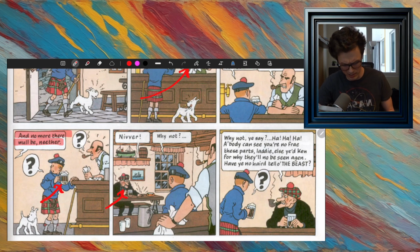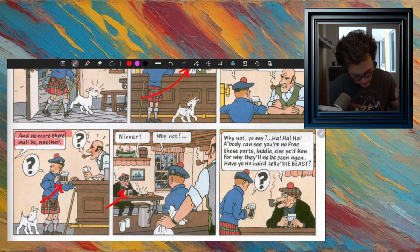Why not? Asks Tintin. Why won't they find those men? And he says, "Why not, ye say? Ha ha ha. A body can see you're no from these parts, laddie. Else you'd ken for me, they'll no be seen again. Have you no heard tell o' that beast?"